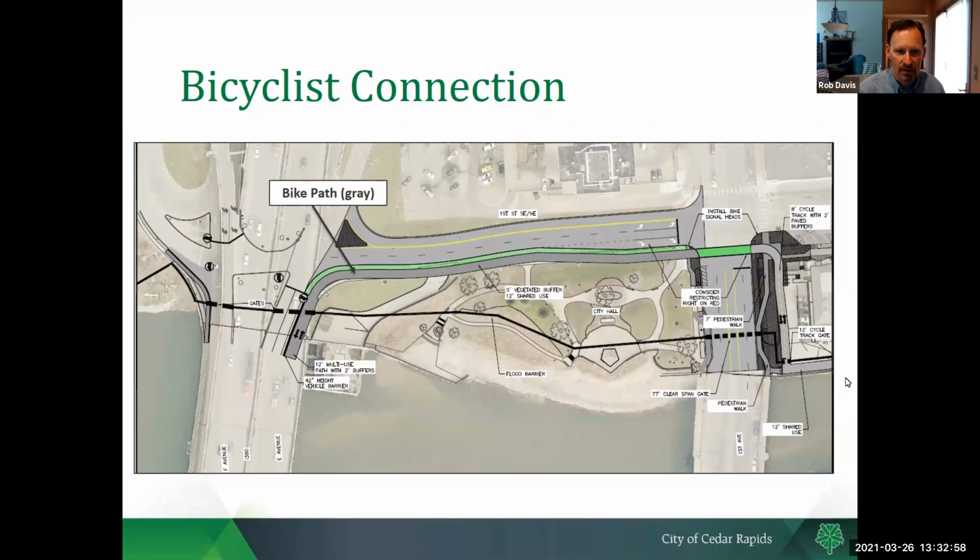So we've got a direct connection now and a plan to connect to, say, upstream at Ellis Park, come down the west side of the river, come under the interstate, and then connect to the river trail that exists along the east side. So again, really trying to take advantage of the opportunities to improve our networks, not just to protect from flood control. I do show here the conversion of First Street Northeast to 2-way.